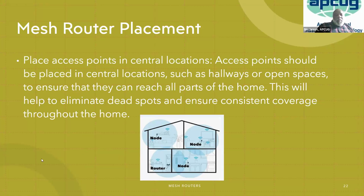In my house, that's not possible because my internet access comes into a bedroom, which I use as an office. So mine are actually daisy chained. The other two nodes, I have one in the dining room, and the other one in the laundry. The reason the one's in the laundry is because I have a Wi-Fi enabled washer and dryer. So that takes care of that appliance.